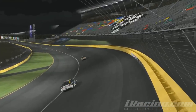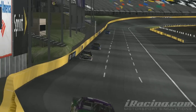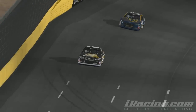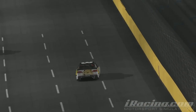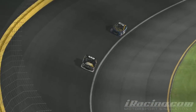Certainly not out of the question. At the very least, Brad Rost won last weekend, picked up the $10 bill. He's here tonight, currently sits 11th on the speed charts in practice. Tyler, you as a race car driver, how important, when someone outside our sport looks at the practice speeds and says, oh man, he's outside the top 10, he's got no shot of winning this race.